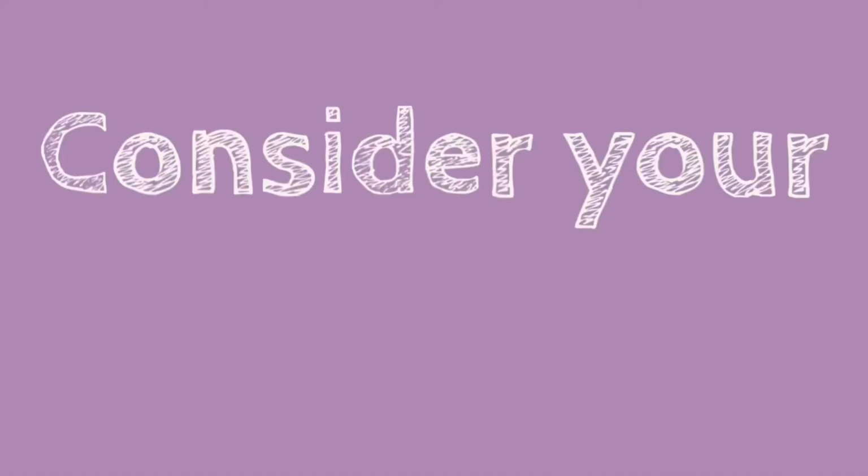All right, so in step three, what we want to do here is consider your financial goals. What we have here is non-avoidable expenses that are more concrete, like your rent, your food, your bills.